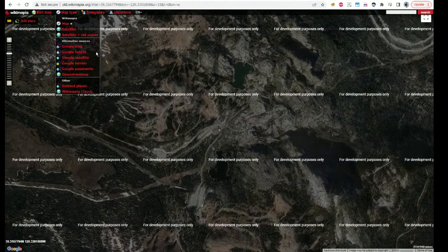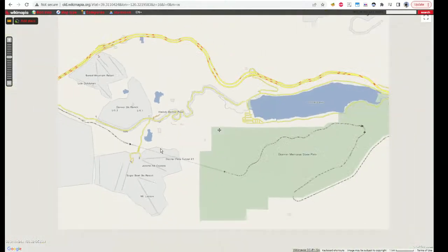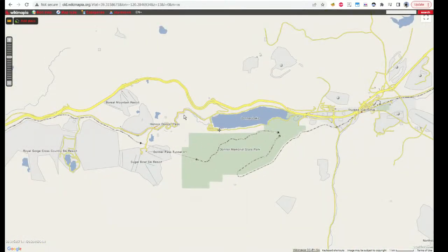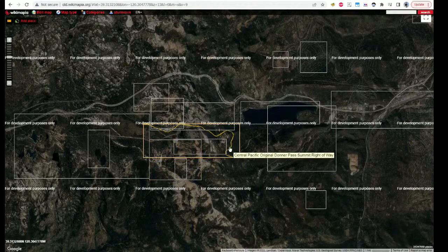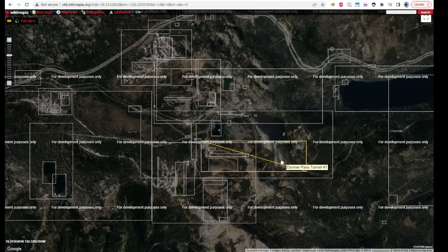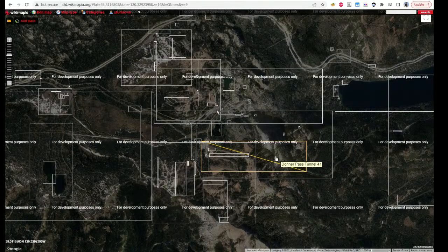Here's a different view, and you can see the, I didn't color it in as a dirt road. I should have, but where is that? So there's the old, you can see that they're sort of highlighted here. There's the new tunnel, and there's the old alignment. You can definitely see that the new alignment's substantially shorter.